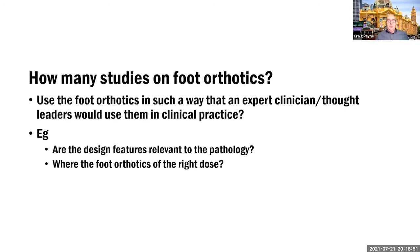So this is where I sort of want to say, how many studies on foot orthoses use foot orthoses in such a way that an expert clinician or thought leader would use them in clinical practice? And I think this is where we start. We need panels of experts or thought leaders to help researchers choose and design the foot orthoses that are used.